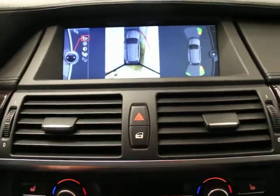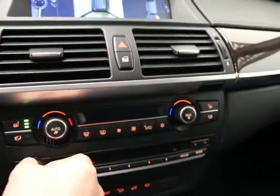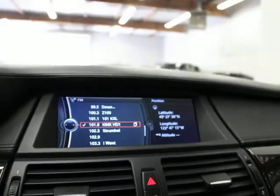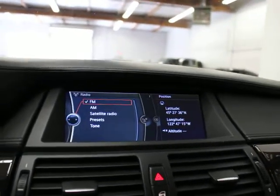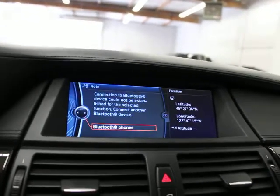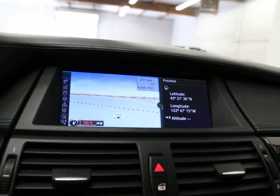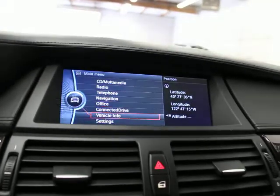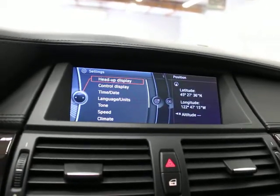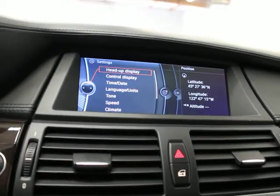As far as the sound system goes, you have an upgraded sound system in this. It's called Premium Hi-Fi. Let me show you. It's also got satellite radio. It also will play a DVD, so you can watch a movie up here. You've got Bluetooth. You've got navigation with real-time traffic information. Settings include heads-up display, a bunch of other stuff. It's a very complex onboard computer system.